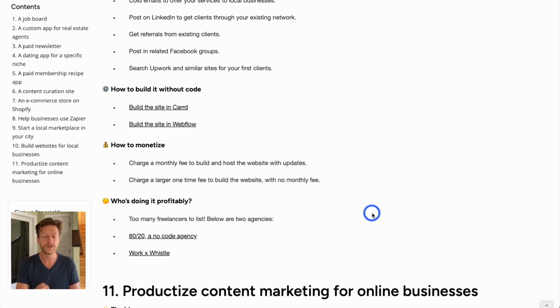Now, in terms of who's doing this profitably, lots of people. A lot of people are doing this, but it's also worth looking at different agencies and also going through different ways to think about the structure and also how to price your products.